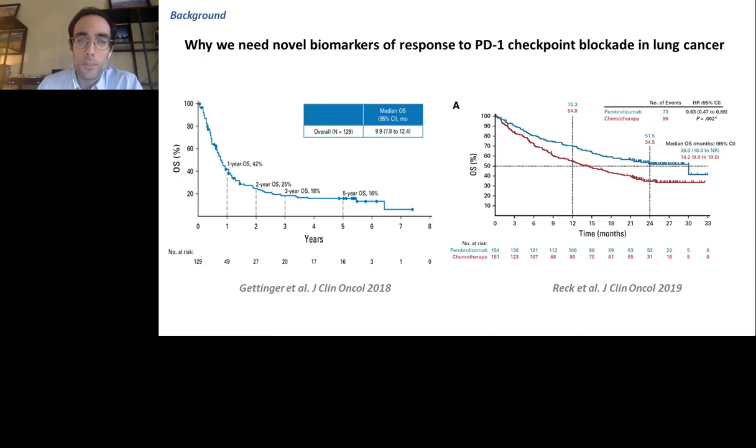So first of all, I'm going to start with an introduction, sharing with you the idea of why we need new biomarkers of response to immunotherapy, particularly in lung cancer, and what are the issues with some of the biomarkers that we are using currently in the clinic, such as PD-1. So as all of you know, most of the patients with lung cancer that receive PD-1 axis inhibitors actually do not benefit from them in the long term. As you can see on the left-hand side, the 5-year overall survival with nivolumab in this case is around 15% in unselected non-small cell lung cancer patients.